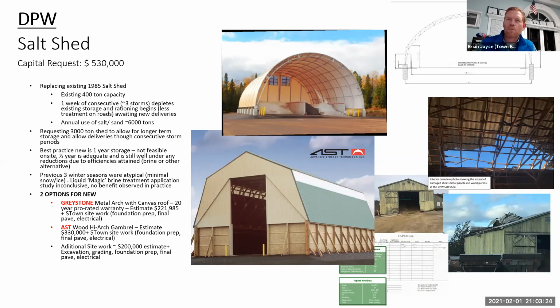Sorry, there was another point you made, Brian? No, that was it. Well, the fact that the current shed was obviously designed with Cohasset's current roadways in mind, and seems to have really missed the mark.